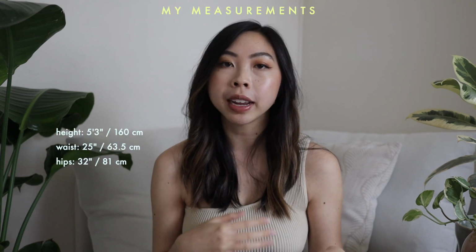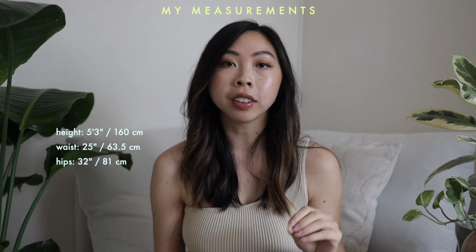Before we get started, I just wanted to quickly give you my measurements so that you can compare them with your own and think about sizing as I'm trying on all the different leather pants. I am 5'3", so definitely more on the petite side, but I do have a shorter torso and slightly longer legs, so at places that offer regular and petite sized pants, I typically opt for the regular size ones, if that makes sense.